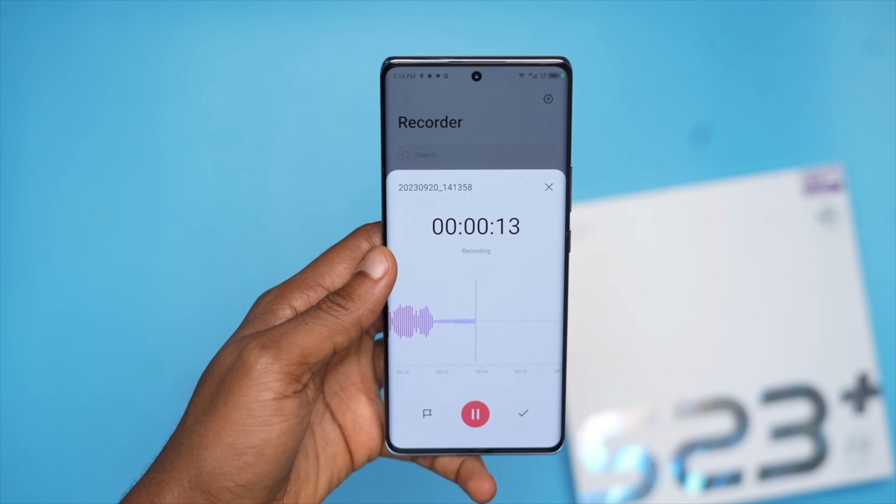It is crisp on the high side but lacks the punch and bars you get on premium Samsung devices. For the mic quality, this isn't something you might want to use for voiceovers. I thought the mic sounded empty and processed, missing a lot of the mid frequencies.